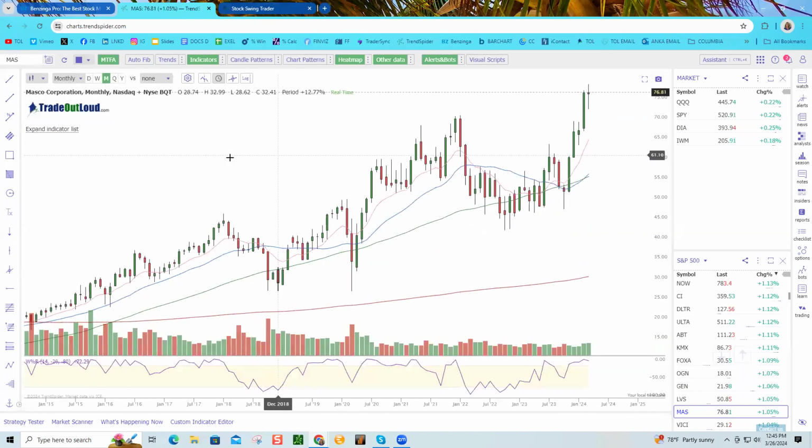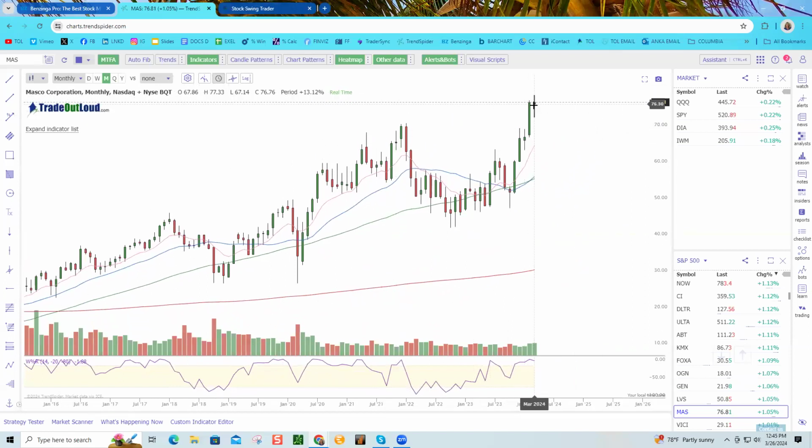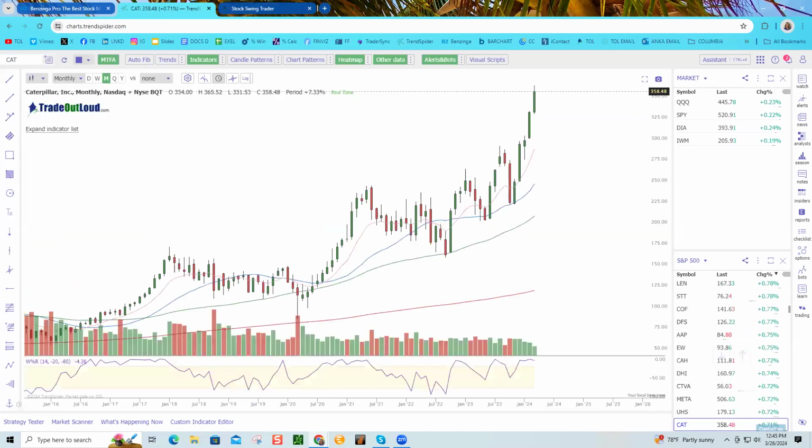Monthly's in a little bit of a limbo, but I do like it because this pullback of the doji is coming into the prior high. So I really like it. It's not bad. This is something to watch for April. It's going to be bullish above 78.80. Very bullish over 78.80.